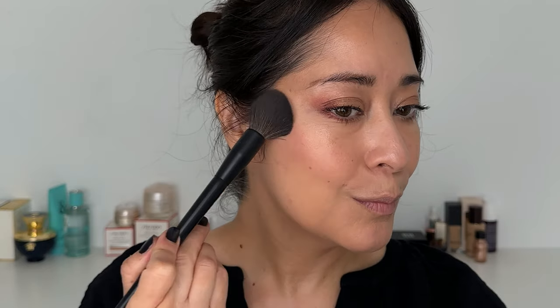Okay, next I'm going to go ahead and apply the Armani blush in Euphoric. Has a nice highlighted, like a nice glowiness. Bring it over here. So pretty.